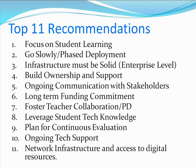You need to have long-term funding commitment. As I mentioned in another presentation, it is really key throughout this that you realize that once you have technology, it doesn't just run itself. Things are going to break, things are going to need to be updated, there's going to be changes, there's going to be new security holes that need to be plugged. All of this takes time and money.